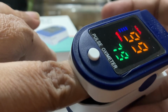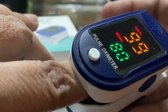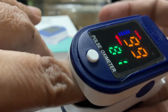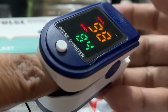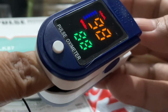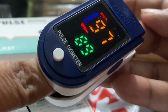I actually researched and it says you can also use the middle finger, or you can insert your finger facing upwards or facing down. In this unboxing and review, I will do it using my index finger, which is also okay, facing upwards and facing down. So this first trial is the index finger facing down.